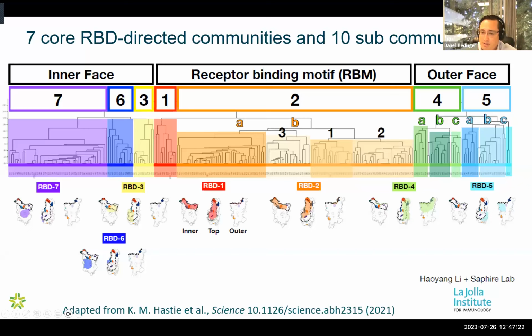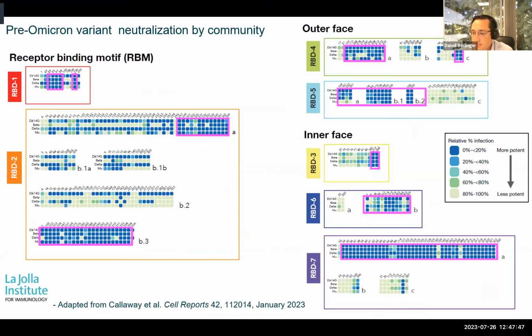And so we sort of mapped it here on the RBD. You can see where the different communities bin. The dotted line is the ACE2 binding site. So you can see we sort of move around various faces of that as these epitopes shift. So this was really interesting, really great confirmation that these communities, if applied strategically, can really translate directly to discrete structural domains. It was interesting that there were some patterns with variant resistance from the different communities.